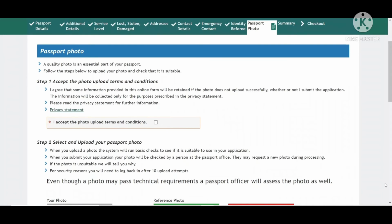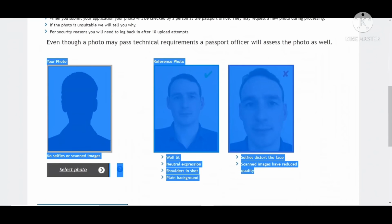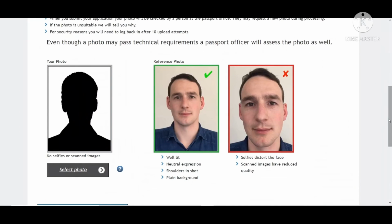Step 2, select and upload your passport photo. And when you do upload a photo, the system will run basic checks to see if it is suitable to use in your application. When you submit your application, your photo will be checked by a person at the passport office, and they may require a new photo during processing. If the photo is unsuitable, they will tell you why. And for security reasons, you will need to log back in after 10 upload attempts.